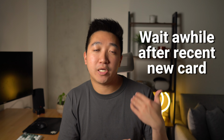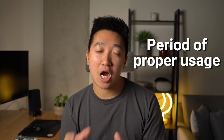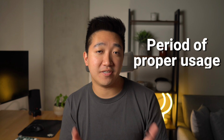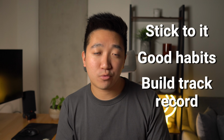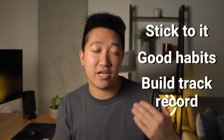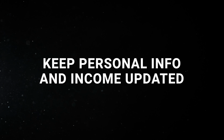Now another thing to note is that you should wait a while after getting a new card to even request a credit limit increase. Just like you wouldn't lend money to someone you just met on the street, credit card companies won't offer you the highest credit limits when you just signed up with them. They want to see a period of you properly using the card and paying it off in full every single month. Depending on the company, you might start with a really low limit like a few $100s or a few $1,000s. But stick to it, practice good credit habits, and over time you'll build up a track record of being a good customer and qualify for credit limit increases. Usually you want to wait at least 6 months after you get the card to even attempt a credit limit increase. Keep your personal info and income updated.